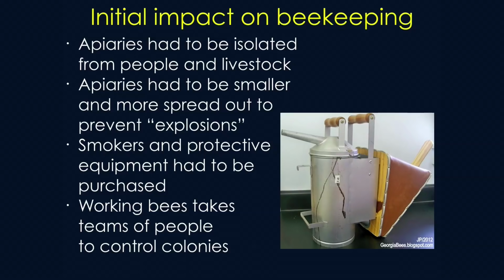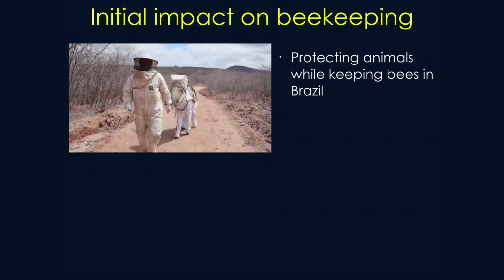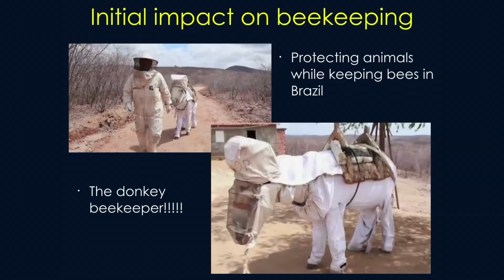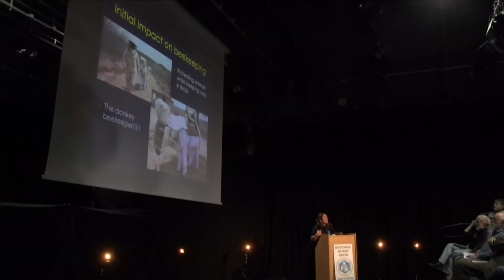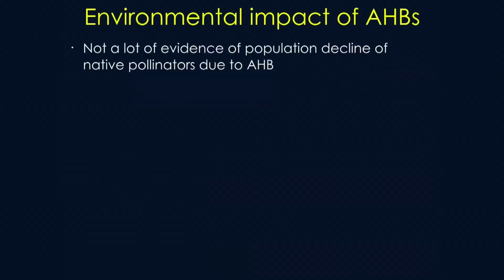In Brazil, the quintessential place to learn how to keep Africanized honeybees, the beekeeper not only protects himself, but has to protect whatever animals and people they're taking with them to keep honeybees. So you not only have to spend money on protecting yourself, you have to spend money on protecting your livestock, including the donkey that takes all the honey away from where the bees are.